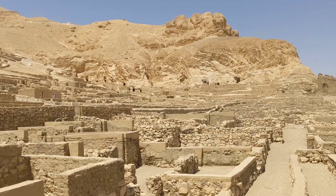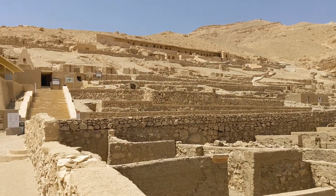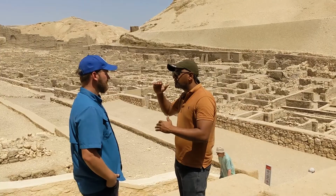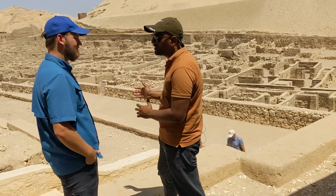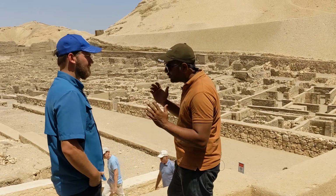And all of them share the same walls, but the sizes of the houses changed according to the categories, the ranking of the people. If you are a high official, the big chief of workers, you have a big house. Your profession a little bit lower, you'll have a good house, not bad. And then until you have the smallest one.